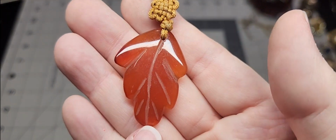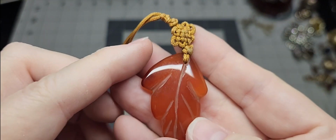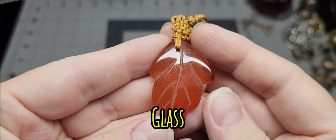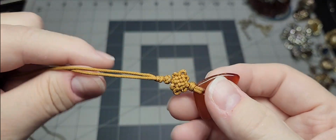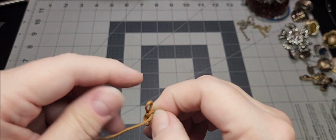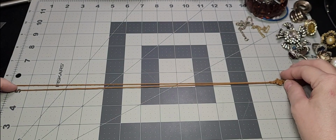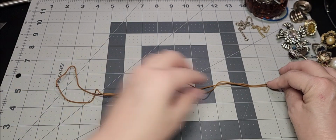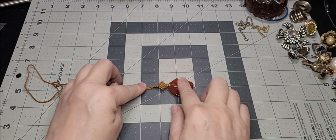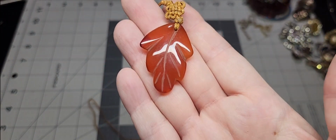And then we have this beautiful piece. Because of the color, I had to think there a minute. I think this is carnelian. It's a beautiful leaf shape with a little bit of macrame. And this is one cord that somebody put a knot in. Okay, there we go. So we have a 28-inch cord plus, if you count from here, there's approximately 1 inch to the gemstone, and then it is 1.5 inches long. Beautiful piece. We'll go ahead and test that one too.